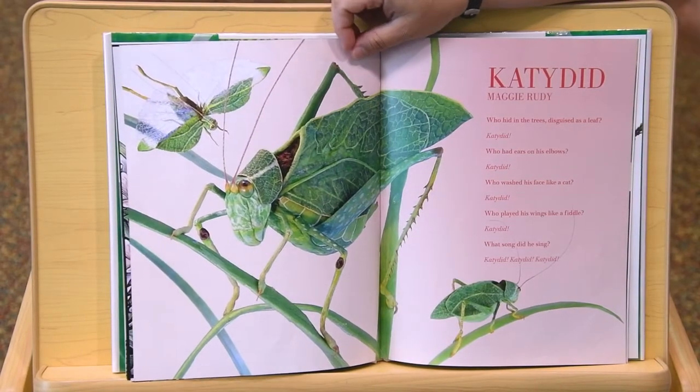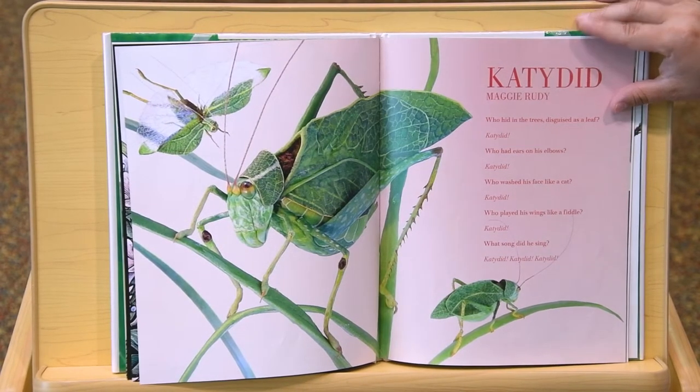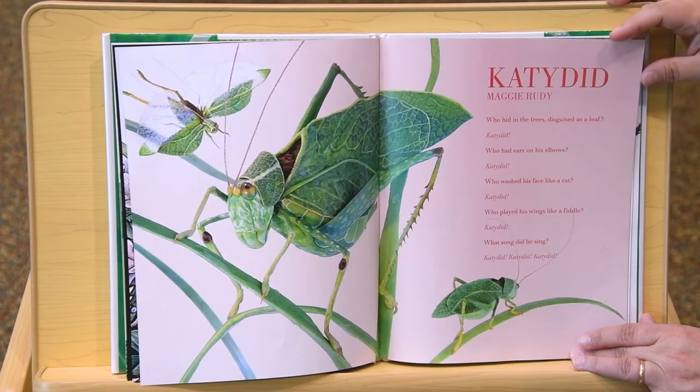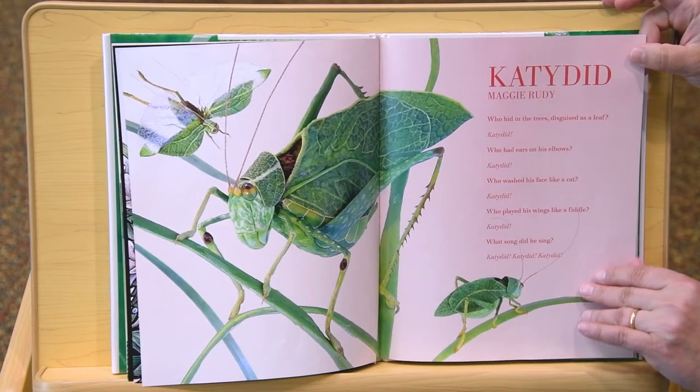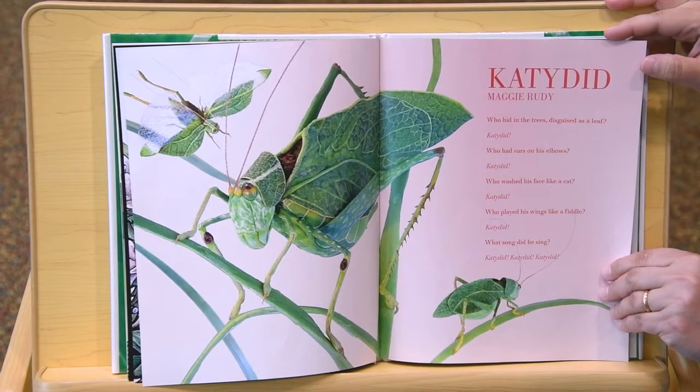Maggie Rudy loves katydids. Who hid in the trees disguised as a leaf? Katie did. Who had ears on his elbows? Katie did. Who washed his face like a cat? Katie did. Who played his wings like a fiddle? Katie did. What song did he sing? Katie did, Katie did, Katie did.